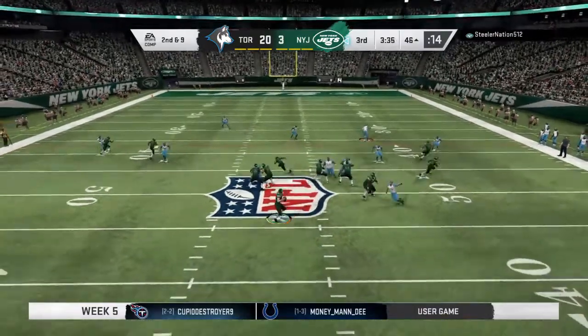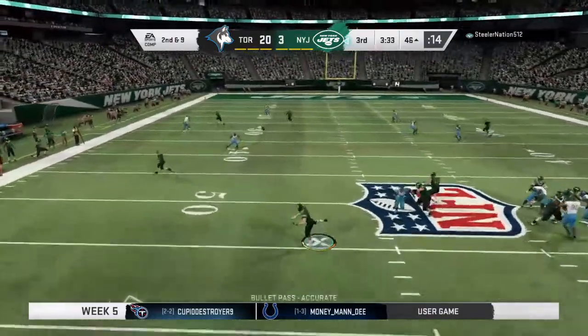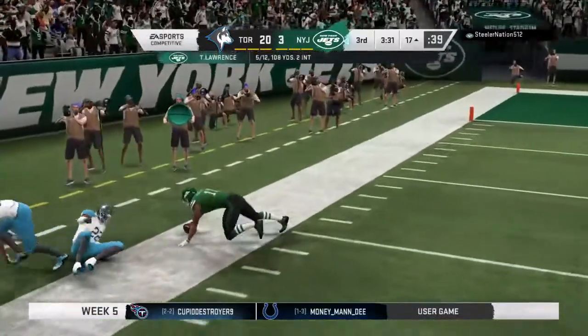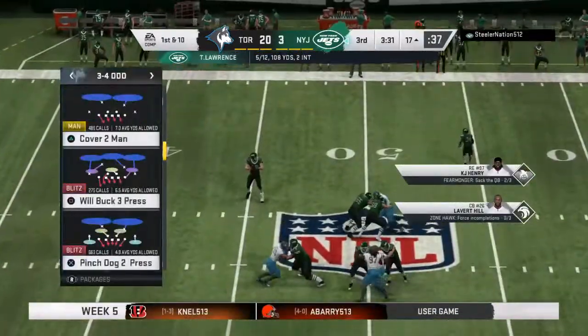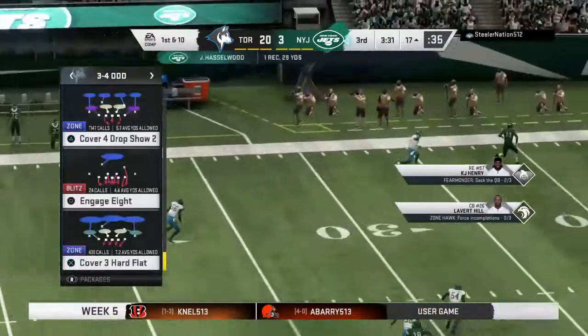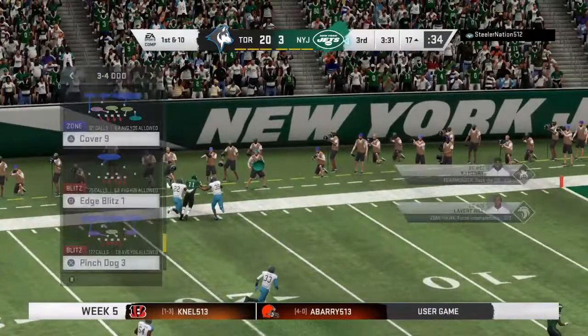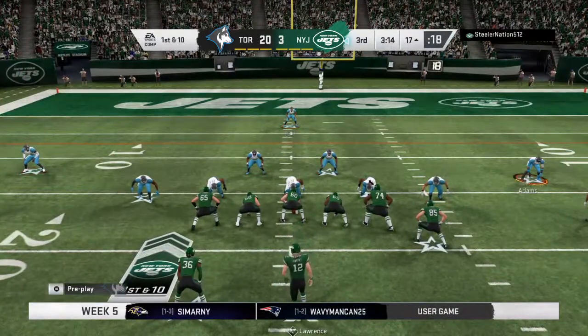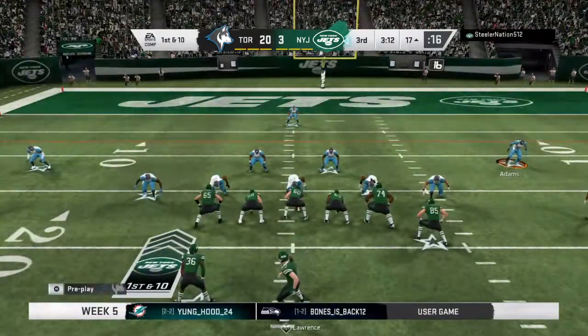Ready? Looking to throw on 2nd down. Lawrence. That's caught inside the 20. And they'll have it in the red zone before he crosses over out of bounds. That one covers 29 yards. First down.